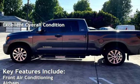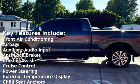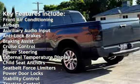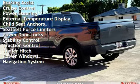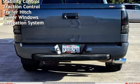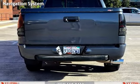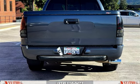Key features include front air conditioning, airbags, auxiliary audio input, anti-lock brakes, braking assist, cruise control, power steering, external temperature display, child seat anchors, seat belt force limiters, power door locks, stability control, traction control, trailer hitch, power windows, and navigation system.